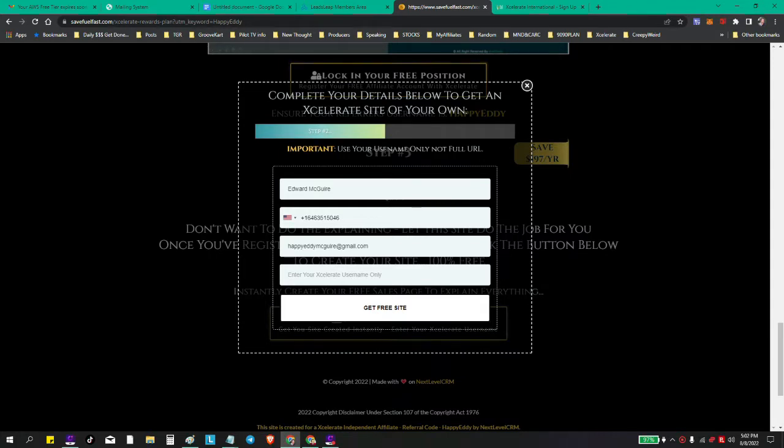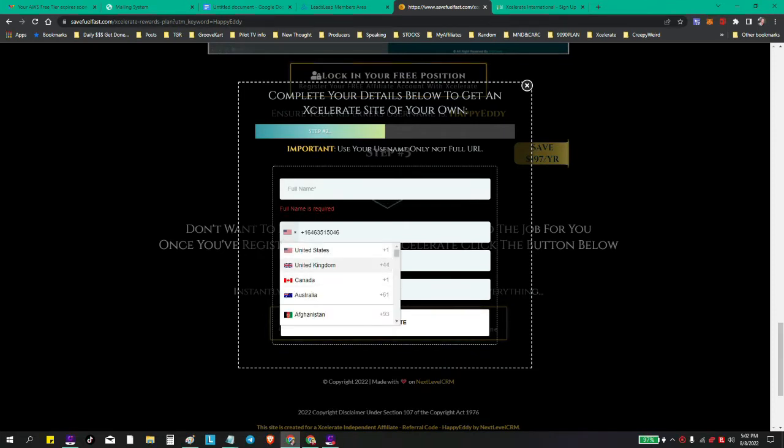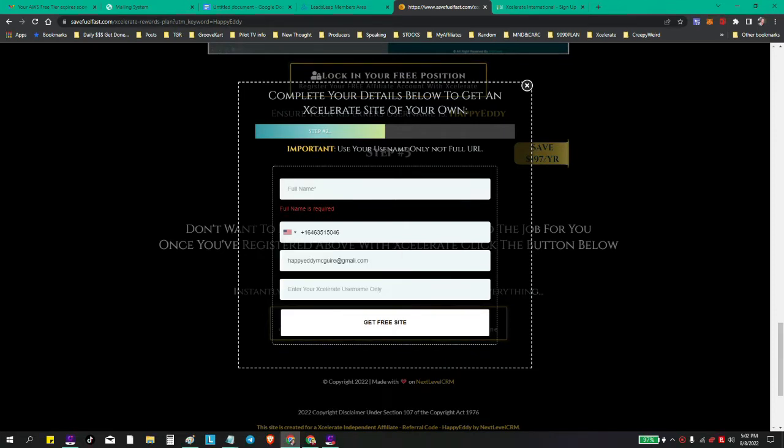In that first white space there, it should say full name, correct? And then underneath that is the phone number. Yours is going to be Canada, so you're going to choose Canada. And then underneath that is the email, and then underneath that is your username.